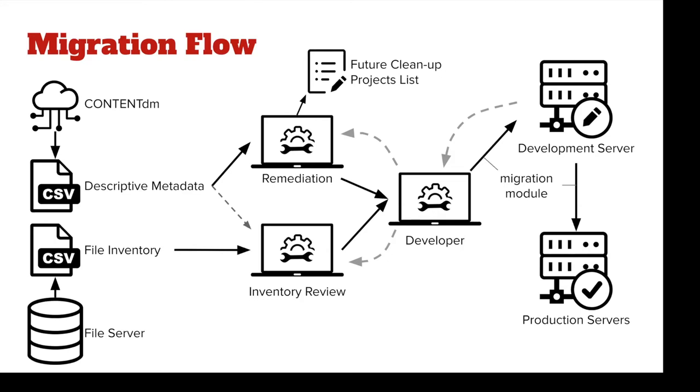For this whole time, we've been in CONTENTdm, and we've been preparing only recently to go into our new system, which we selected to be Islandora 8, although it wasn't Islandora 8 yet when we started this whole process.